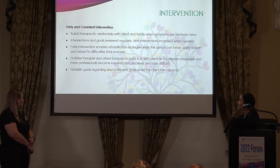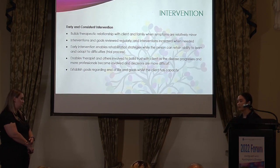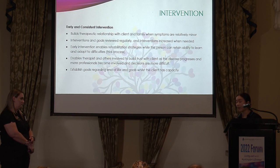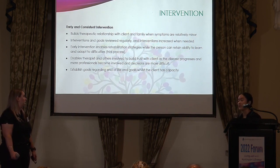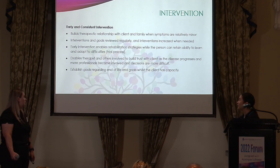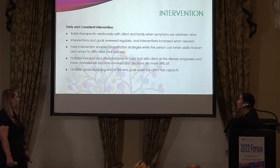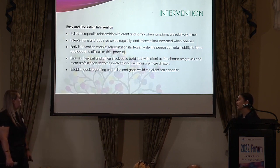So early intervention enables rehabilitation strategies while the person can retain ability to learn and adapt to difficulties such as the trial processes. Oftentimes this can extend for various reasons, whether it's due to the client not being open to equipment at that time, but maybe just exposing them to the idea of it helps grade that process for them. Enabling therapists and others involved to build trust with clients as the disease progresses and more professionals become involved and decisions are made more difficult. So touching once again on earlier introduction to different supports really helps that process move along.